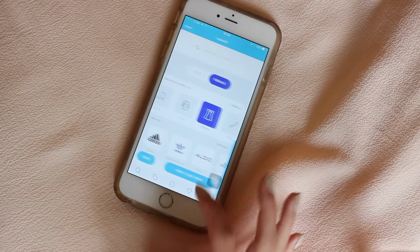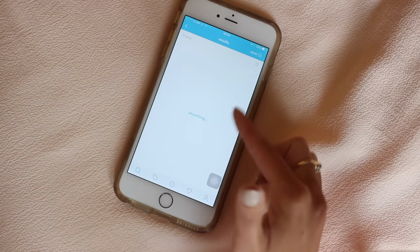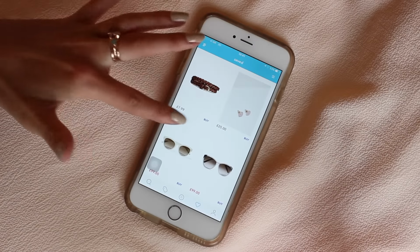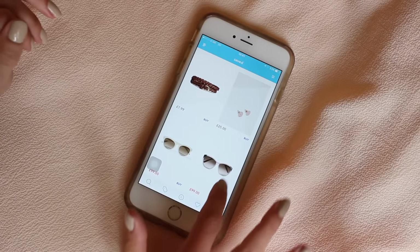So then when I go onto the app and I click on dresses, I haven't really specified what kind of dresses, so I'll get loads here. Again, it's going to be super slow because of my Wi-Fi. Okay, so here is my favorites page. Here I've been saving a few items, which come payday I'll probably be treating myself to.